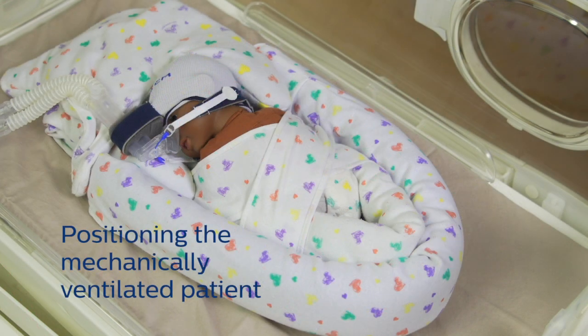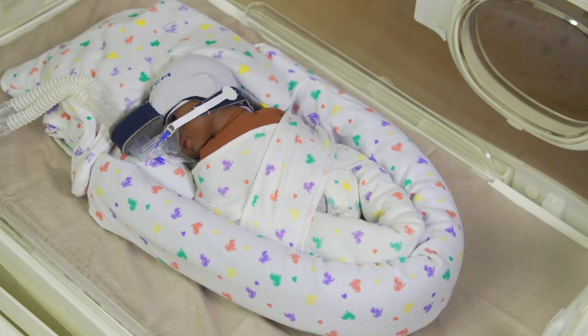When positioning the CPAP or mechanically ventilated infant in the prone position, use the bendy bumper as a C shape, which allows for the opening to be at the point of the endotracheal or CPAP tubing, and utilize frogs to support the body at the open side of the C.